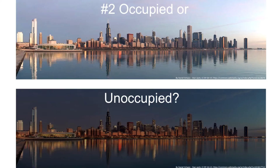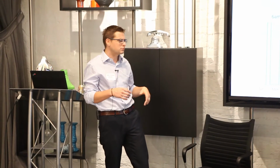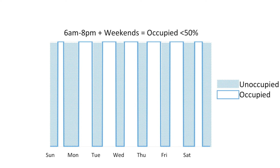Next myth is what's more important to a building's energy use, when it's occupied or unoccupied? I would argue that when it's unoccupied is actually more important to a building's energy use and its performance. We find a lot more opportunity for savings when it's unoccupied. So think about your typical office building. It's occupied 14 hours a day. It's open Saturday, Sunday even. It's only occupied less than 50% of the time during that scenario. So unoccupied time is actually a huge component of its energy use. That's really surprising. Residential is a little bit different, but for offices, unoccupied is definitely important.